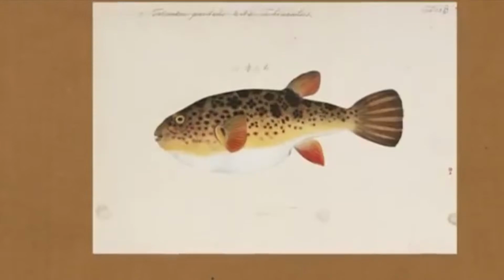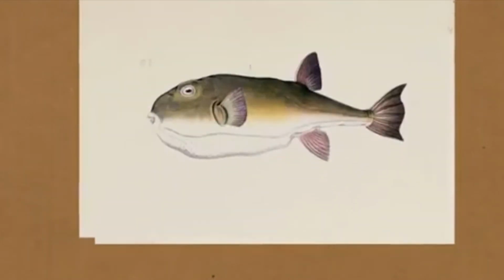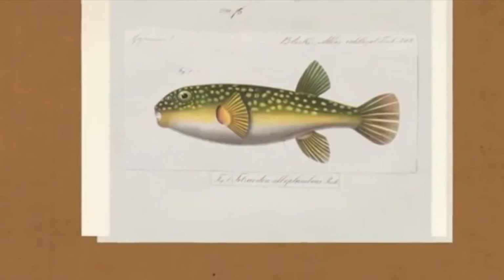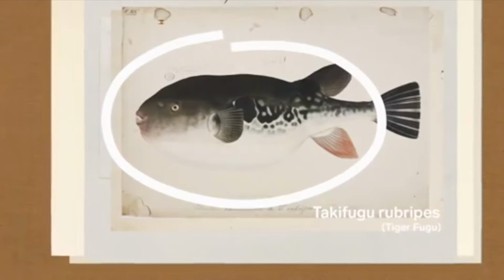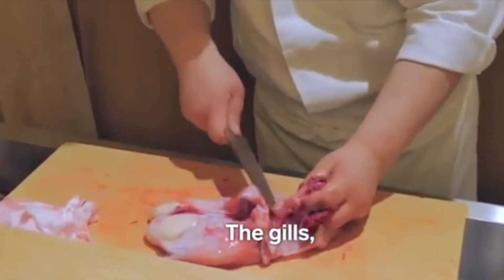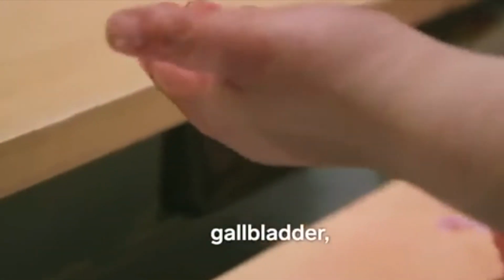There are over 120 species of pufferfish. 22 different kinds are approved by the Japanese government, but one is more prized and more poisonous than the others: toro fugu, or tiger pufferfish. It takes a lot of skill and training to prepare the fish safely and to know which part is poisonous.